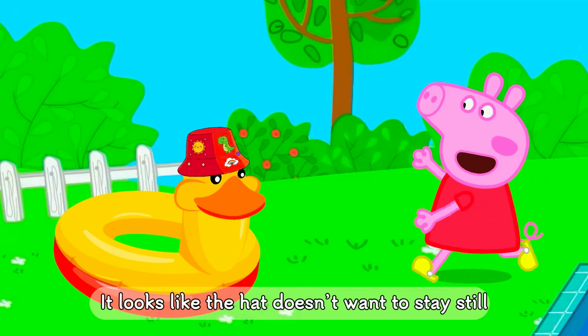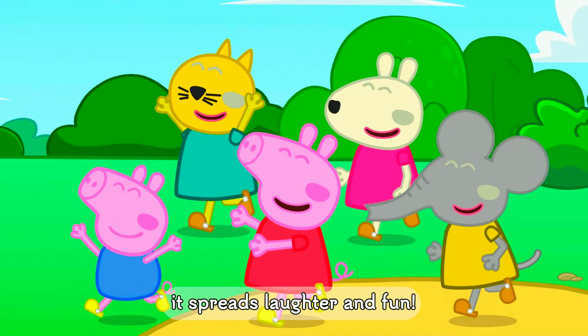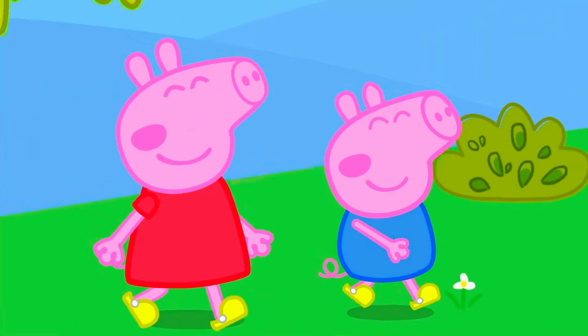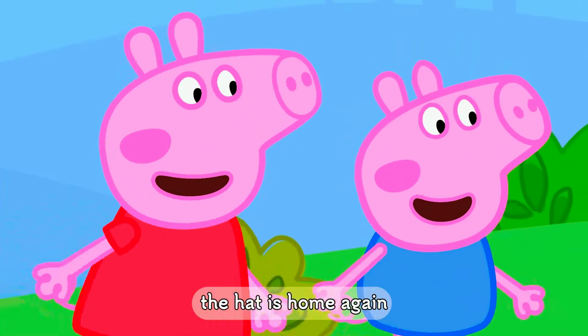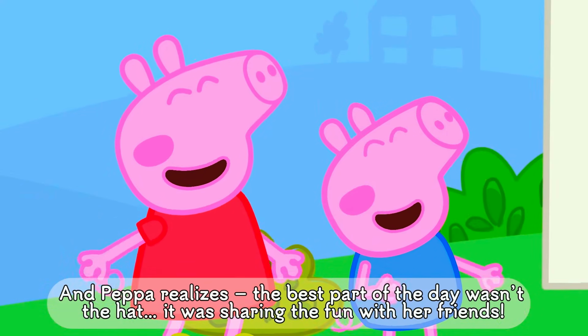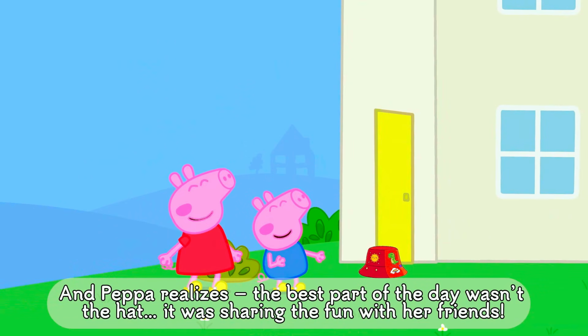It looks like the hat doesn't want to stay still. Wherever it goes, it spreads laughter and fun. After its windy adventure, the hat is home again. And Peppa realizes the best part of the day wasn't the hat. It was sharing the fun with her friends.